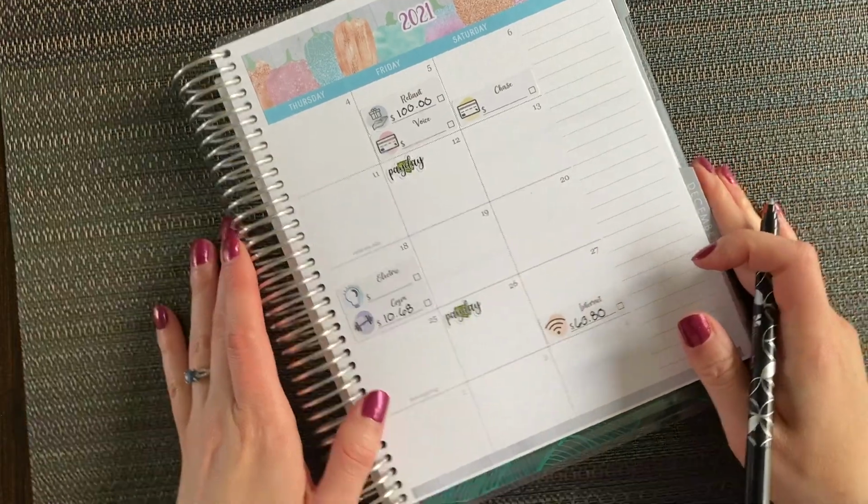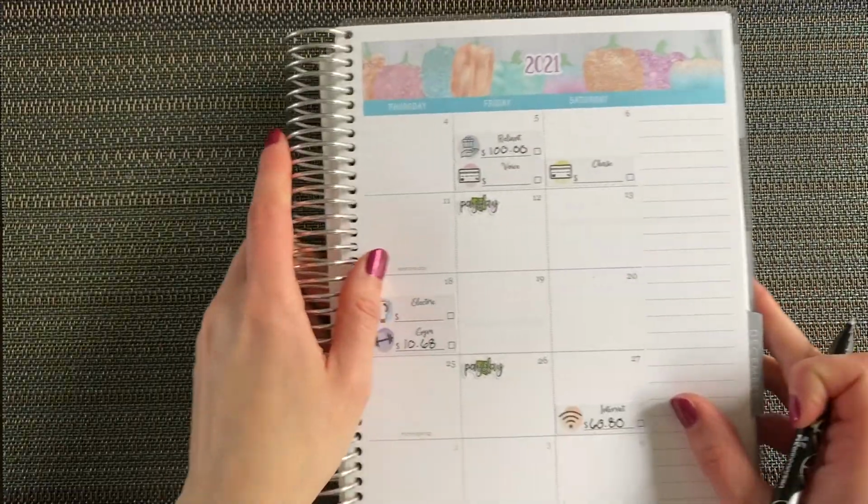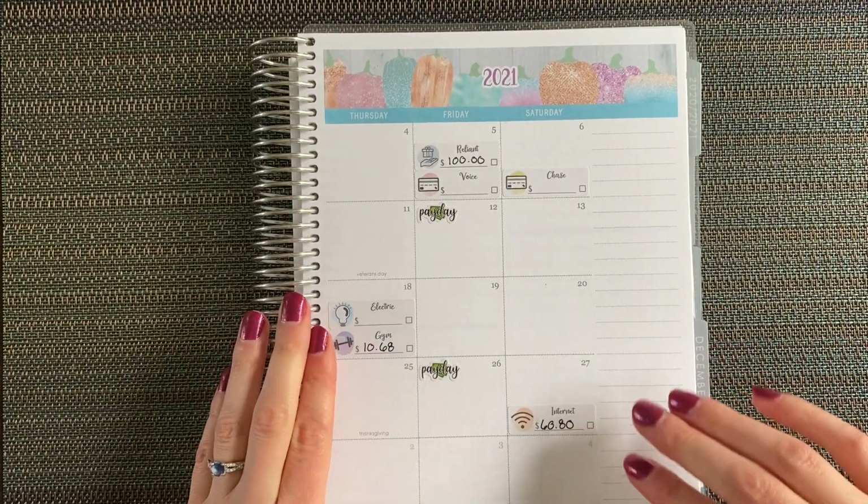I don't know if you guys can hear my wind chime out there. It's kind of windy today. It's really nice though. It's like 60 degrees, so it's warmer than it's been.